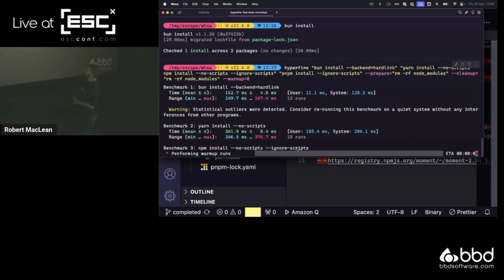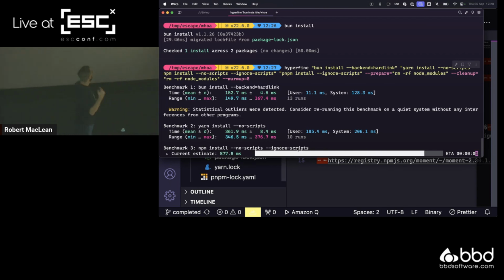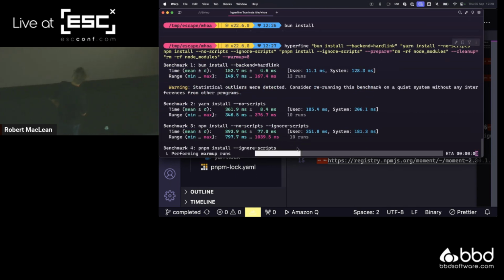And so this will now run against bun, npm, pnpm, and yarn. It's going to run all four of them, and it's going to tell us which is the fastest. Why is that important? Because you do this often. Pretty much every time you git pull, you should be running npm i, so you can make sure you've got the latest versions. So this does cleanups and all that sort of stuff. It's almost done.